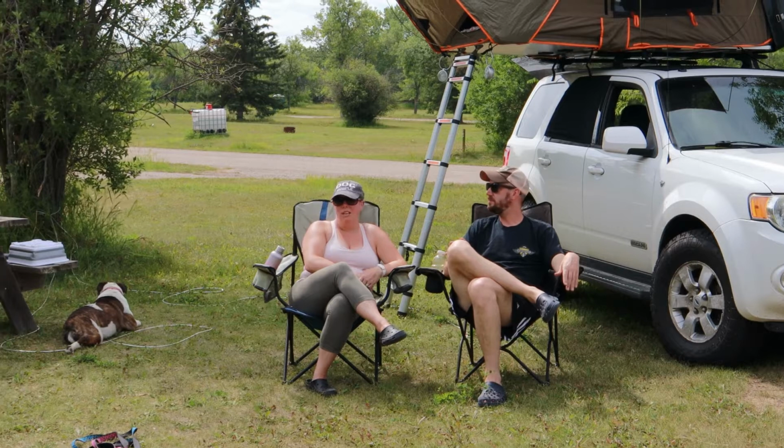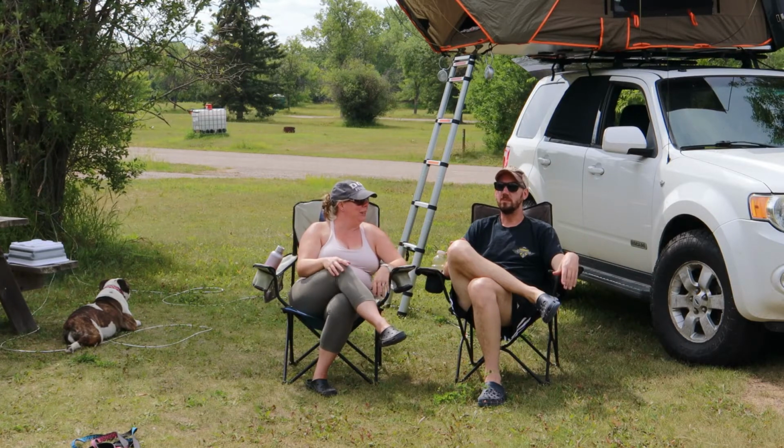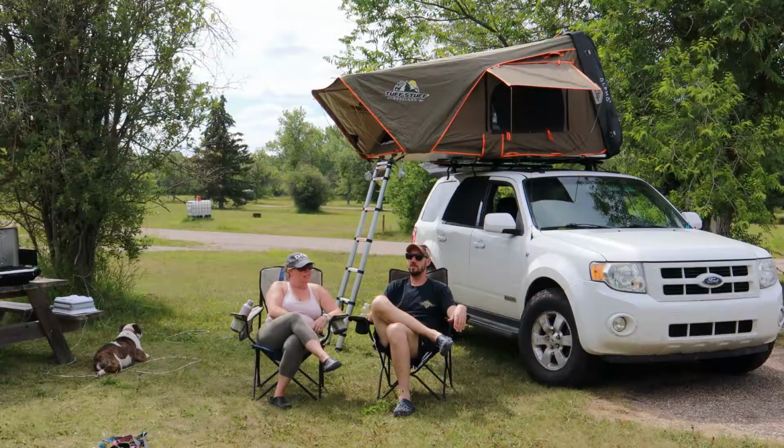It's really nice. Yeah, it makes it really easy. Just get to your campsite, pop open the tent, and roll out your bedding. Essentially, it's all right there. So yep. That's been a great feature with the tent.